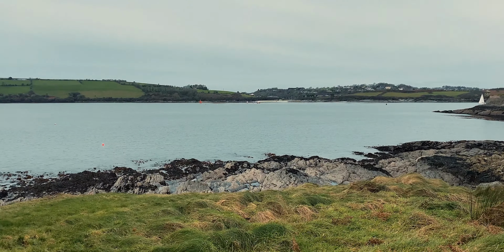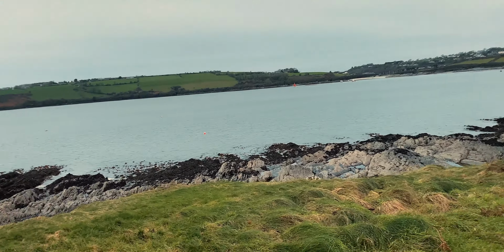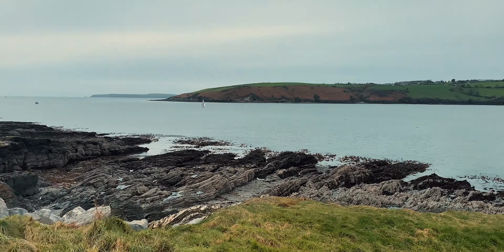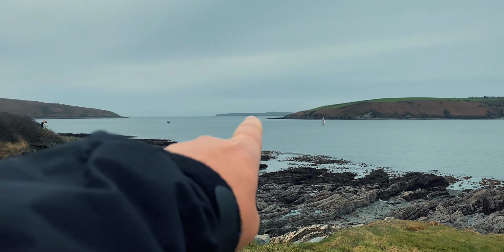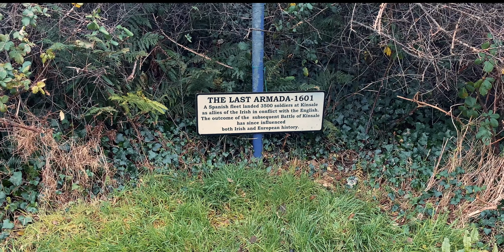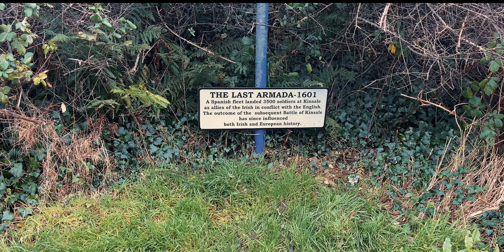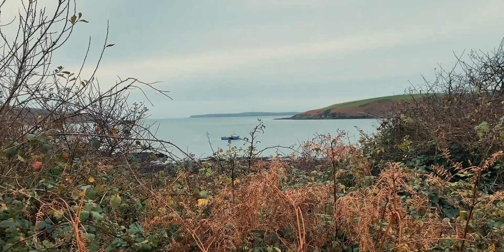Looking over towards the dock, and if we continue along that way out until the old head, which is out here. And the fishermen are just coming in.